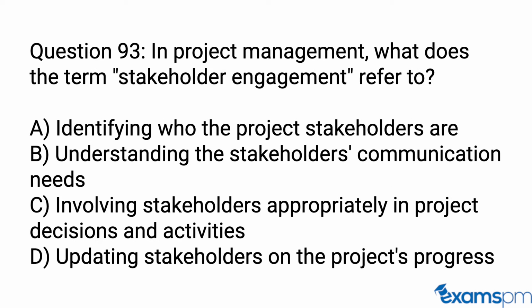Question 93. In project management, what does the term stakeholder engagement refer to? A. Identifying who the project stakeholders are. B. Understanding the stakeholders' communication needs. C. Involving stakeholders appropriately in project decisions and activities. D. Updating stakeholders on the project's progress.